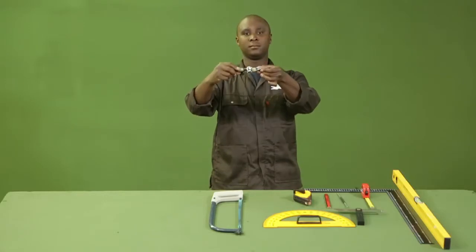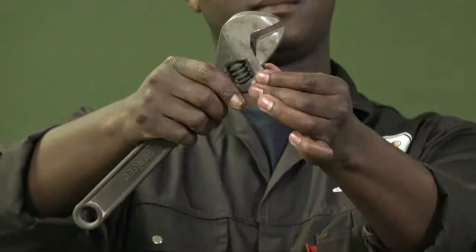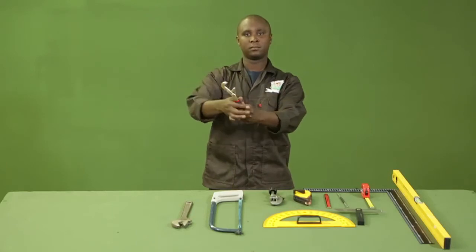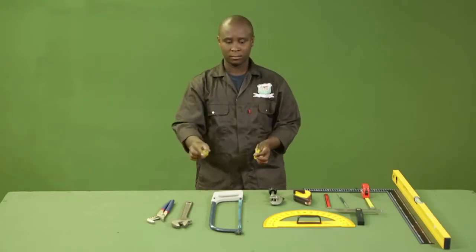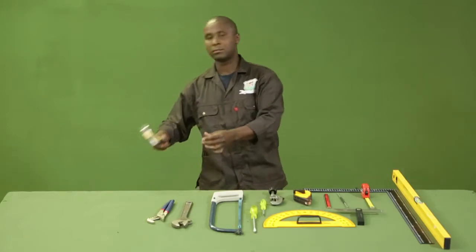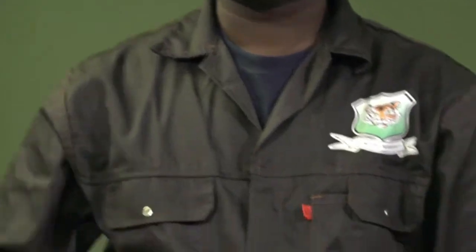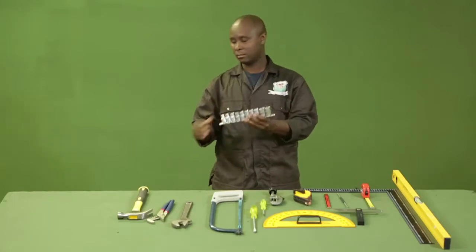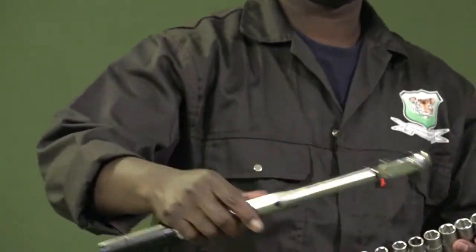And a pipe cutter is used for cutting copper tube before installation. A shifting spanner is used to fasten nuts and bolts. A water pump pliers serves the same purpose. Screwdrivers are used to fasten or loosen screws. A hammer is used to nail in nails or remove them. A socket set is used in conjunction with a ratchet or a torque wrench to fasten brackets onto the roof.